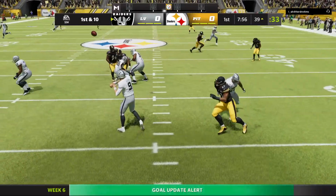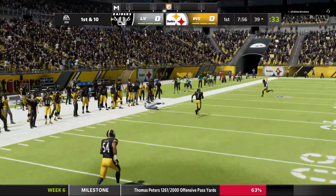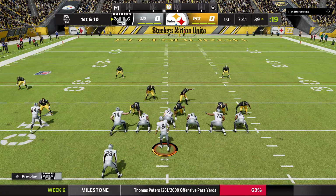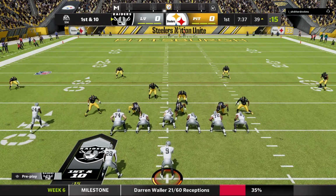Good job there of getting his tight end involved because he lines up on the right side of the formation, just works his way across the field. I really like how they were in sync on that one. He spotted the open gap in the zone, and his quarterback found him, and they get a first down.